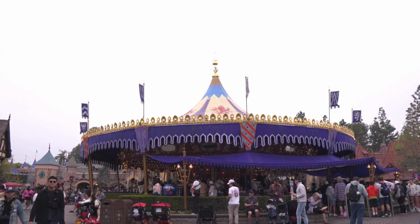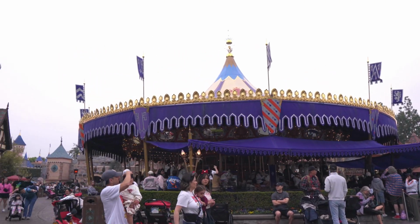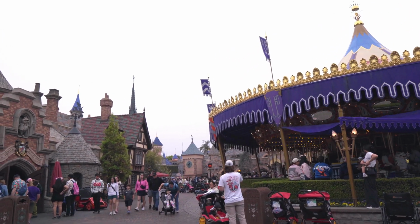Man, Fantasyland is always so busy in the morning. I mean, it's busy in general, but it's especially busy in the morning. I feel like that's because everyone's rope dropping Peter Pan.